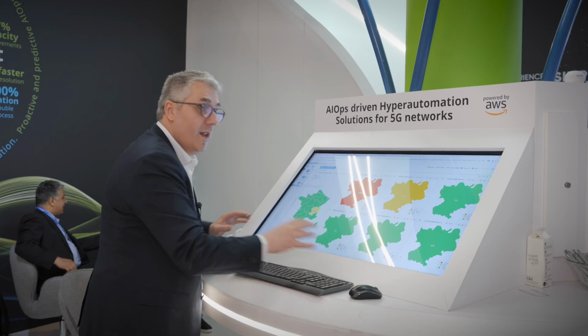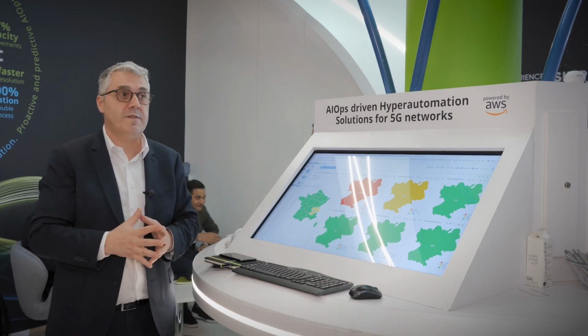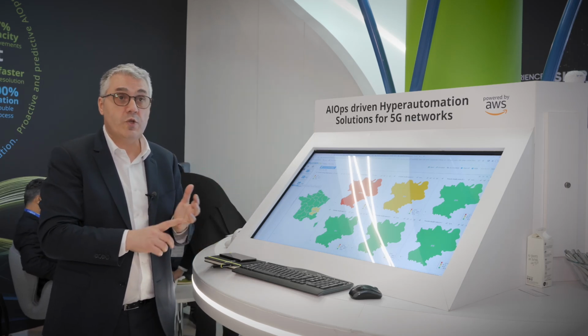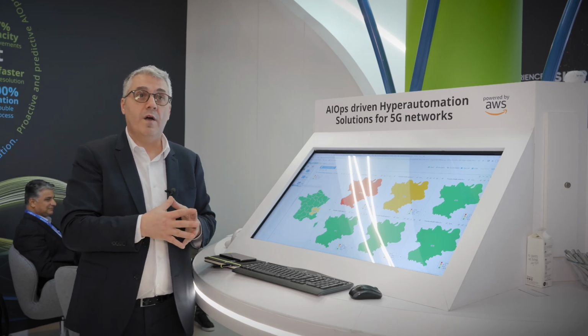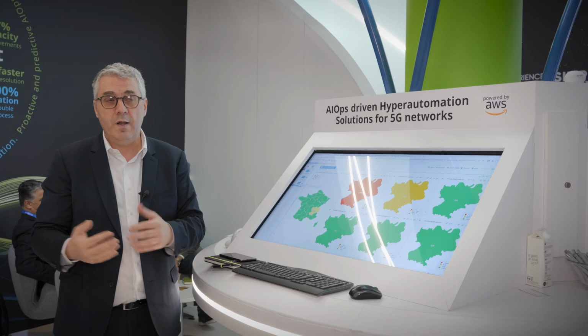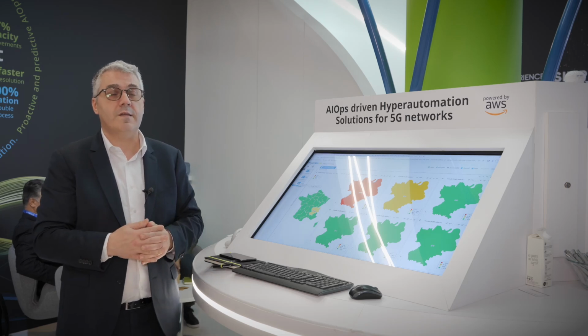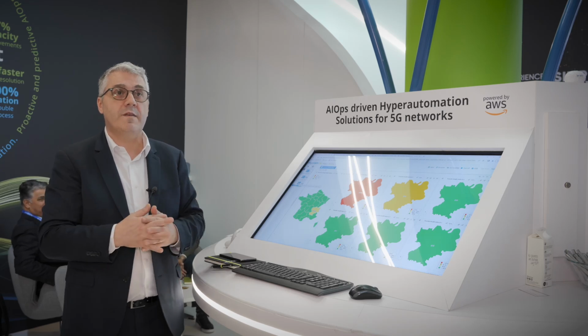So in a nutshell, this solution provides a comprehensive set of capabilities that will allow the service provider to assure and protect the SLA, to act in real time, proactively, and in an automated fashion on their SD-WAN offer to maintain the service, but equally provide visibility to the customers through the customer portal about the quality of the SD-WAN service and where it stands vis-a-vis the contracted SLA.